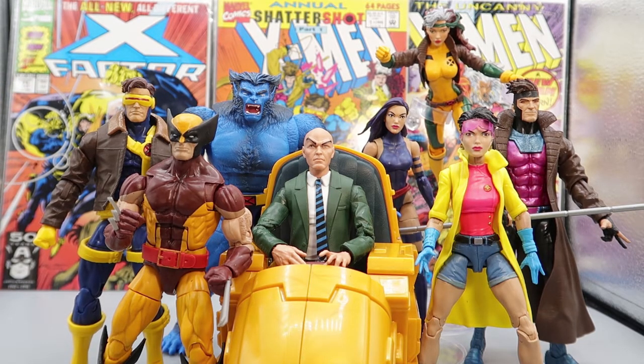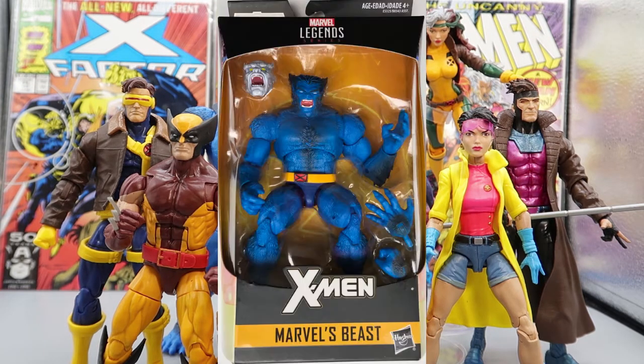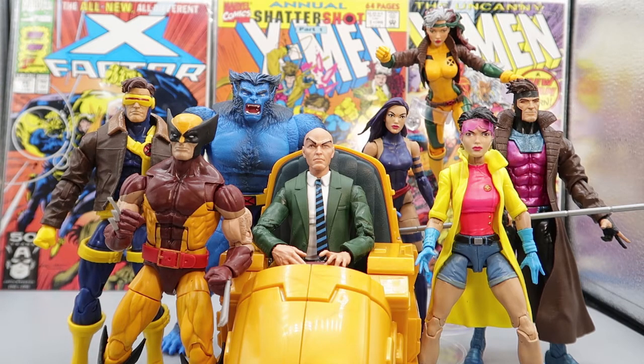All right, next we come to Beast right here. Now, Beast was from the Caliban Build-A-Figure Wave, and he was awesome. He was a new sculpt. They had put out a couple Beasts before, but this one fit the Jim Lee mold to a T, so I definitely had to pick that one up with him.